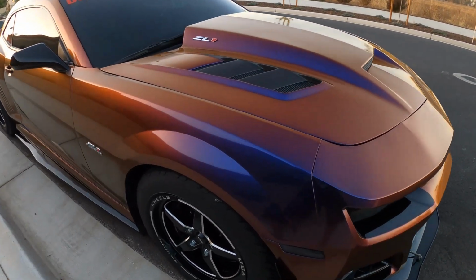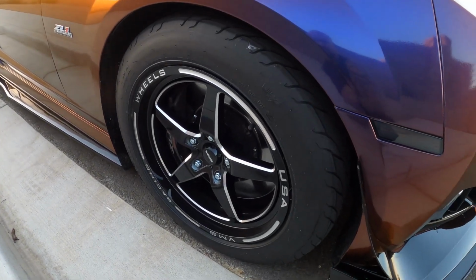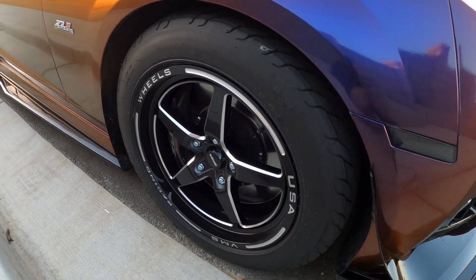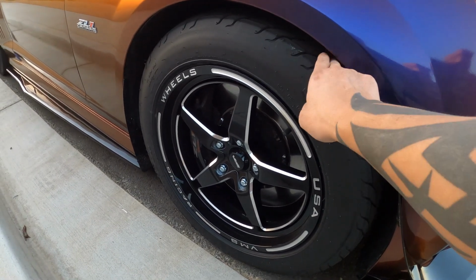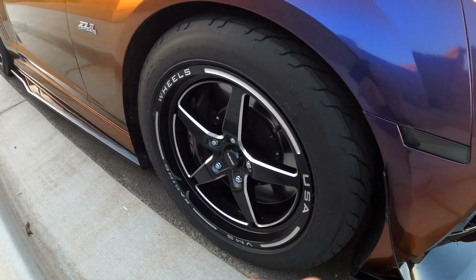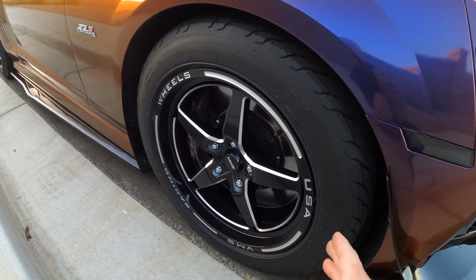I did notice that these little skinnies up front, man, if you don't know what you're doing, you're dead. You're throwing it into the wall, you're throwing it into the ditch. So definitely think twice when you're gonna run a car with this much power and have a set of skinnies on it. Even on a slight turn. On one of the slight turns, I felt the car kind of losing itself, right?